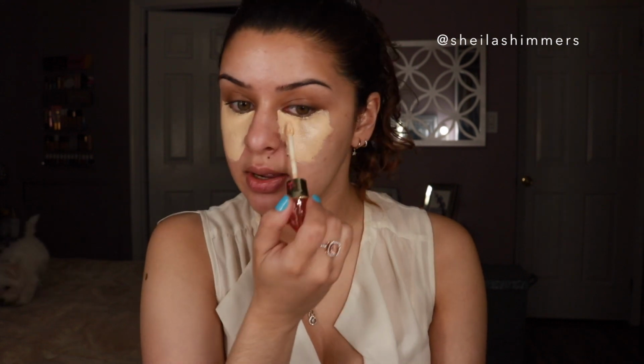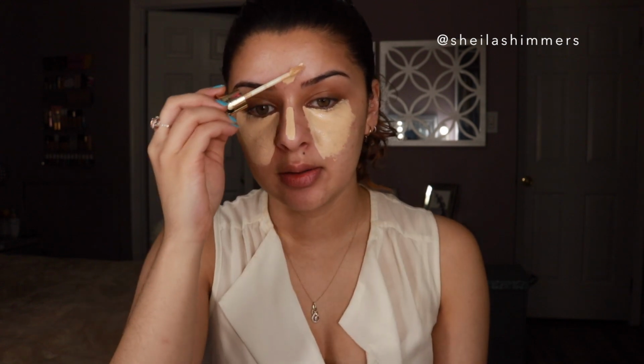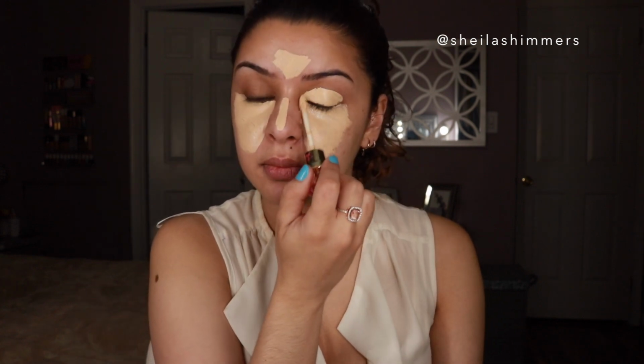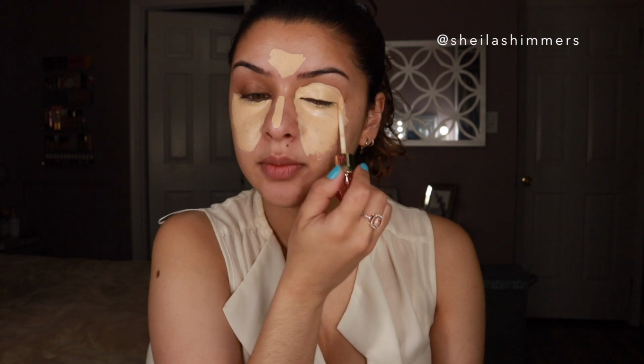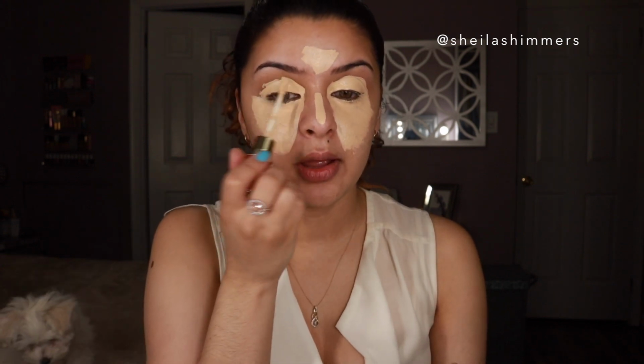So I feel like I went a little bit heavy, not too heavy, because this is usually how much concealer I would go with under my eyes, but I'm going to be applying some on my nose as well. And then I usually also apply some on my eyelids just to create a base for my shadows. So I'm going to do that as well. I know we're going to look a little bit crazy for a minute, but I feel like it's all going to turn out well in the end.